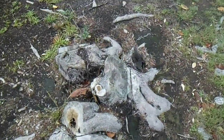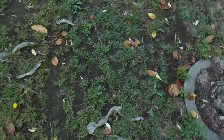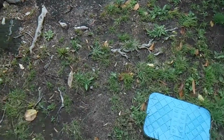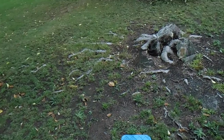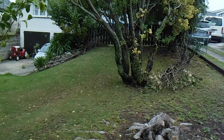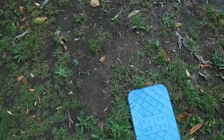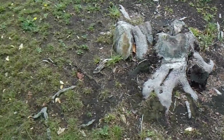Now, the biggest problem is that we've got roots all the way out around here. Also, the main water main to the property, here's our water meter here, runs straight up under the fence there, or past the next tree, under the fence and into the house. So yeah, this stump is a huge problem, and all that being said, we're going to leave it alone, come up here and take care of this little guy instead.